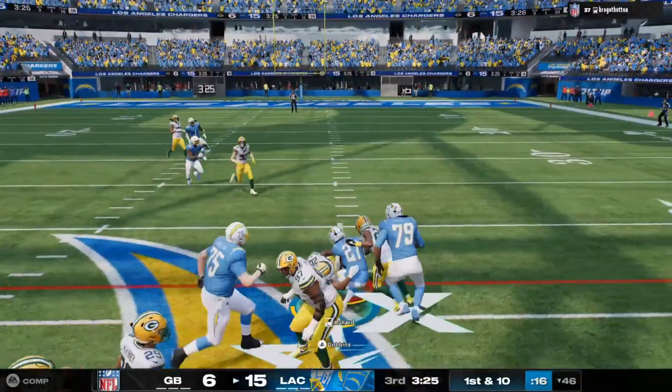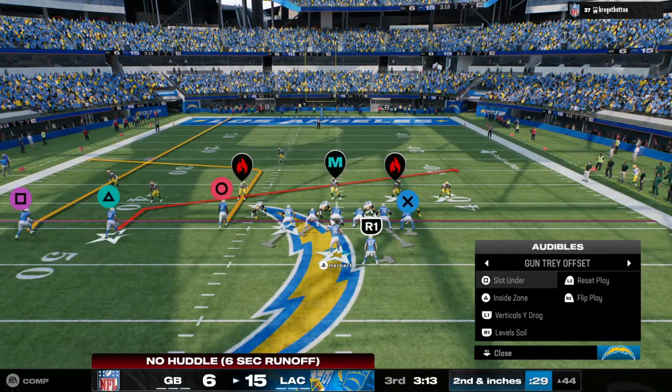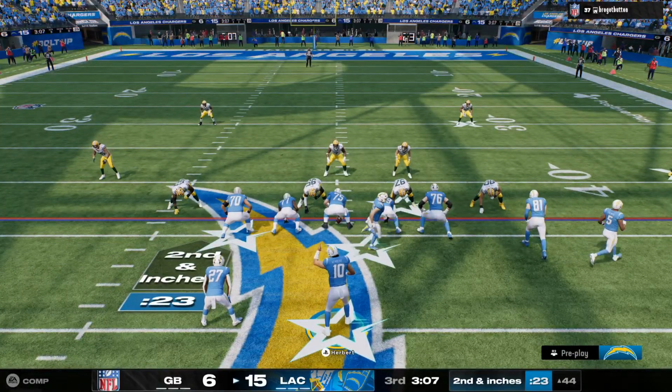Stay aggressive. Do what got you here. Continue to mix the run with the pass. Keep your foot on the gas and try to extend this lead. 10 yards on the pickup. It's 2nd and inches.